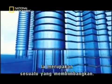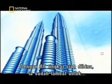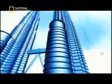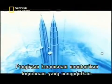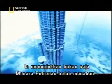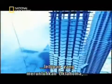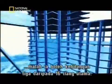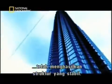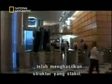It was a serious concern. 80 floors up, it was way too late to redesign the towers. Emergency calculations brought a surprising result. They showed that not only would the Petronas towers have withstood the kind of blast that brought down Oklahoma, the towers could afford to lose 3 of the 16 major columns in each. The painstaking design process and commitment to quality had resulted in an awesomely stable structure.